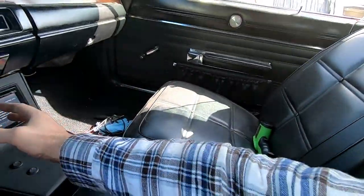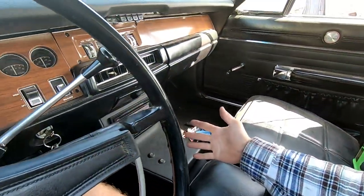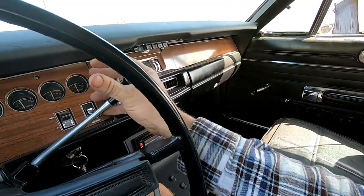Let's go drive it. All right, now we have to go for our first test drive. What the hell? Aw, oh, what the hell? Wussy edition.